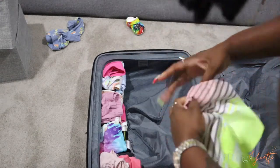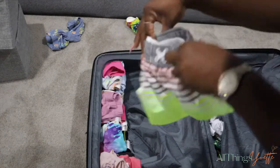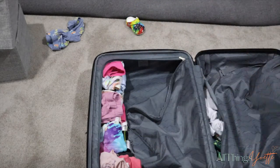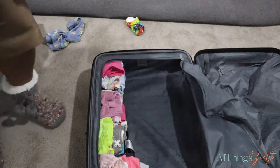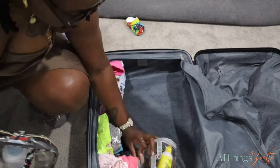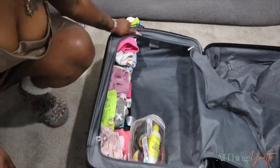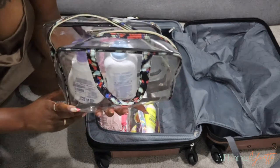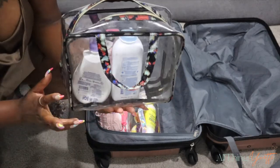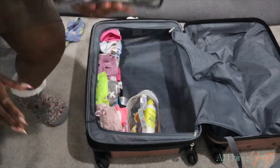This is Khalil's swimming trunks. My mommy got them for him. And okay, so I'm gonna go ahead and put this hair stuff right here, and then I'm gonna go put just like miscellaneous, like Listerine, toothpaste, stuff like that. I don't know if I actually, well, I did not show y'all.